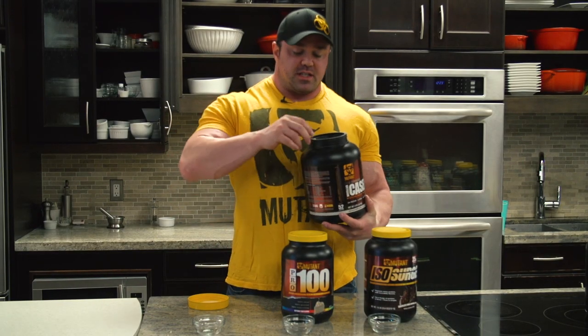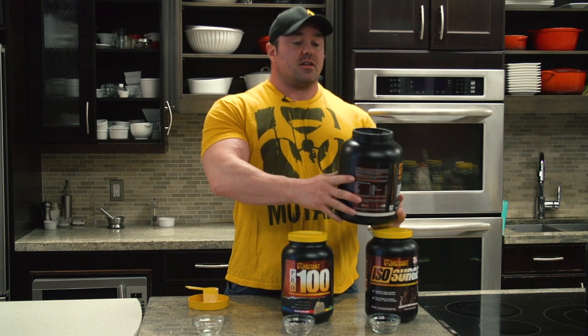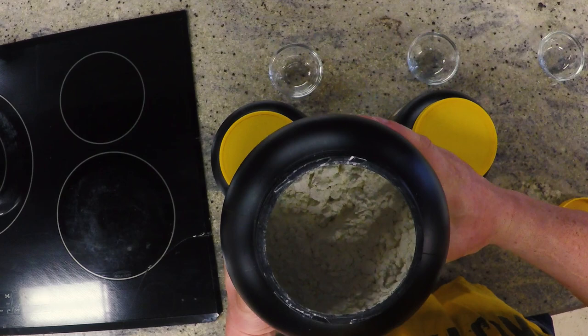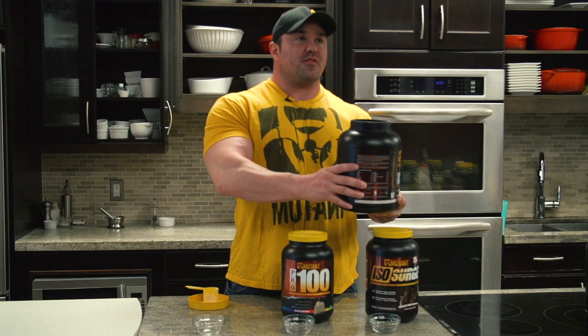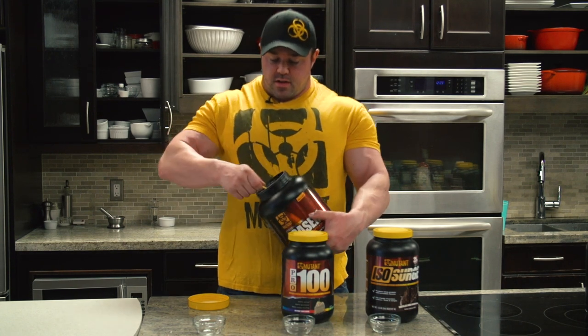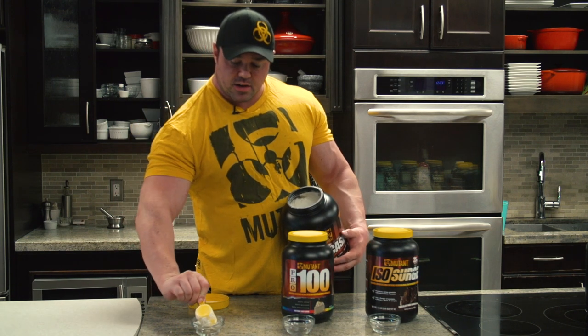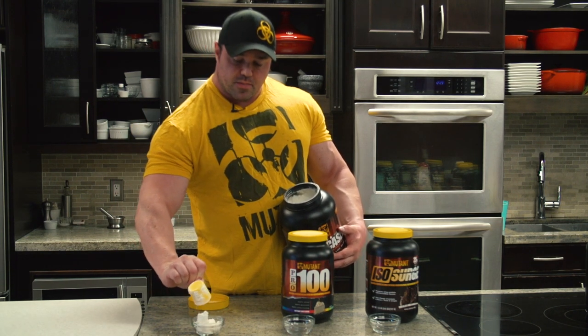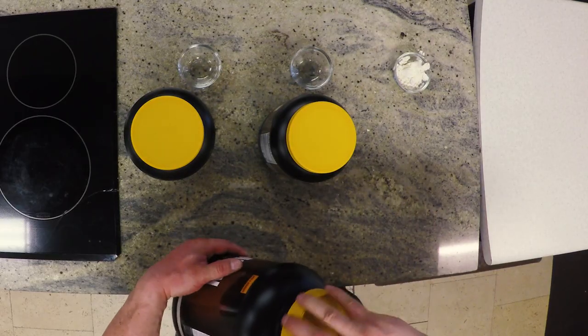One thing you'll know about caseins when you get into them, if you look in there, you can see how fluffy it is. Now, a good casein should look like that. It should be very fluffy. If I take a scoop of this, measure it out into here, you'll see what it looks like. See its consistency? So that mixes up really creamy.